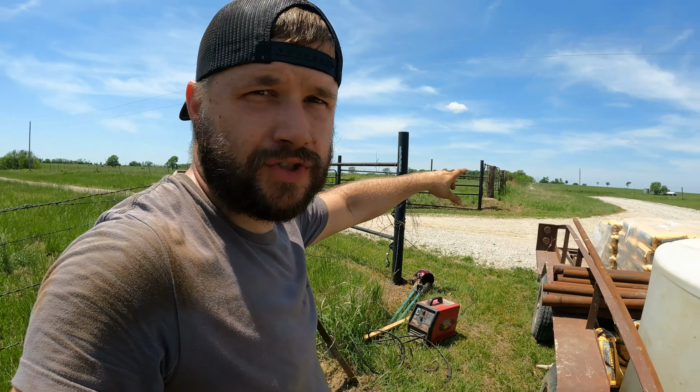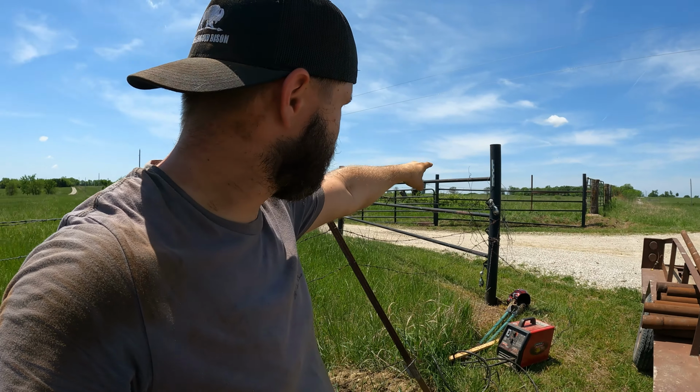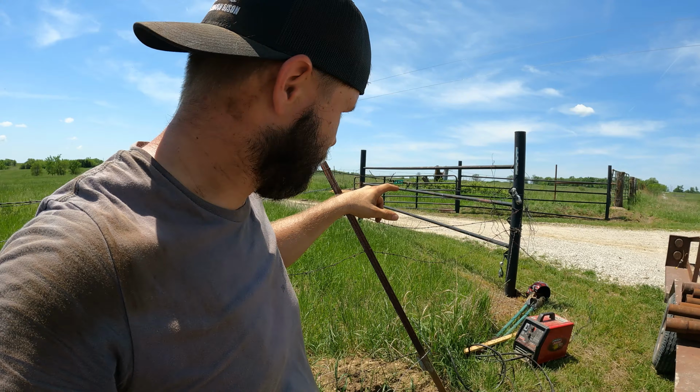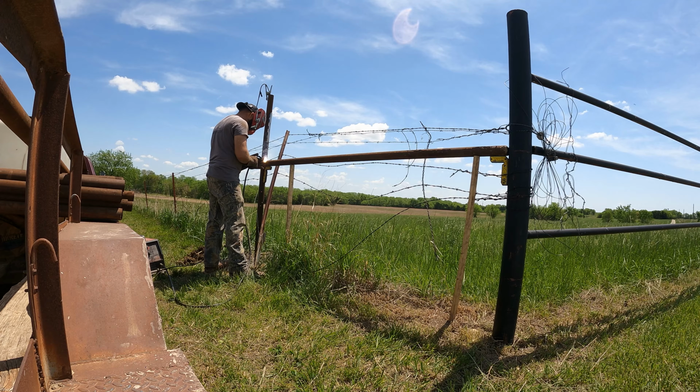These ones are a little tricky because we tied into that existing hedge post over there and then I need to tie into this pipe here. All the wire is all jumbled up and we'll fix that later. So we need to go straight across to that pipe there.